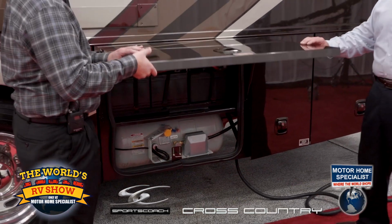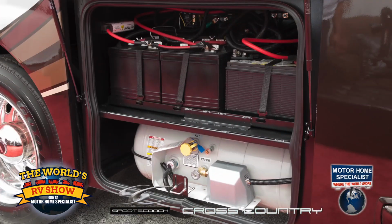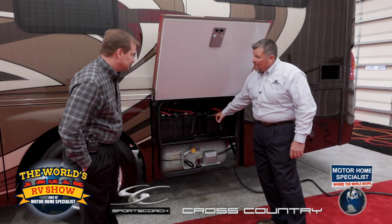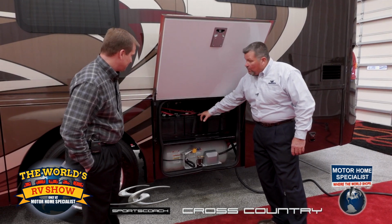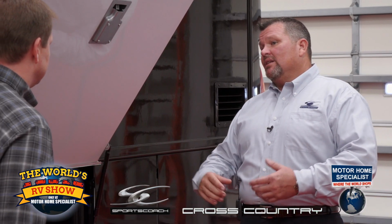This is not a storage compartment. It's not lined. What's nice about this compartment is we've actually utilized this area here for the batteries. And you've got an 80-pound LP tank below that. You actually have two 1150 cranking amp engine chassis batteries, and then you have 4 deep cycle batteries for the house. Those 4 deep cycle batteries literally make 110 with that big inverter we talked about.